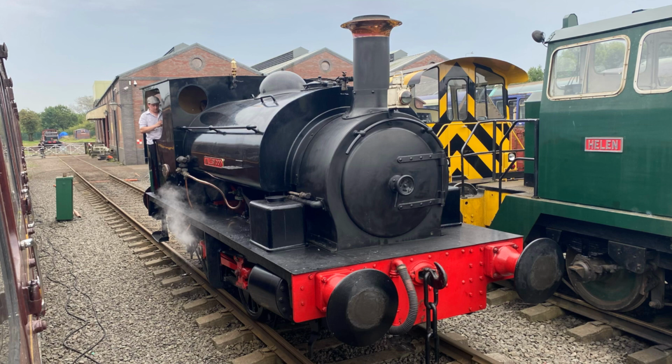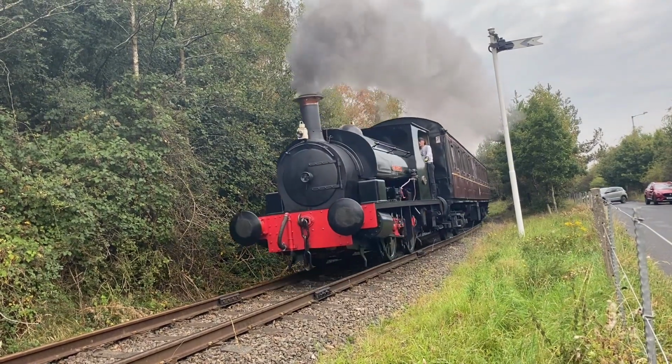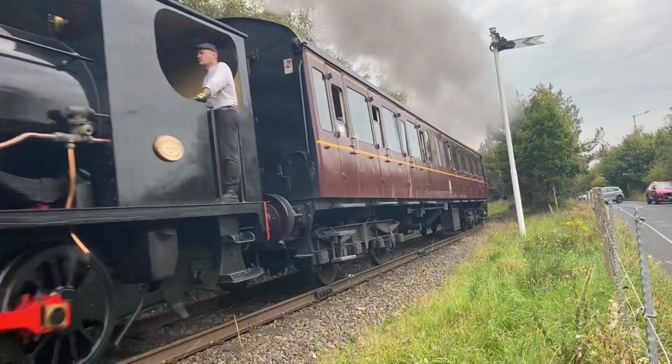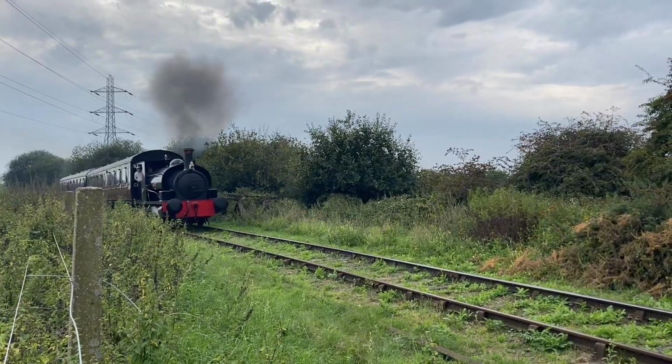Since then, she has operated at Chasewater, with excursions to the Buckinghamshire Railway Centre at Quainton and the Ribble Railway at Preston Docks. In the very early months of 2024, she moved from her present home at Chasewater to Peak Rail, which seems to be more of a permanent thing.